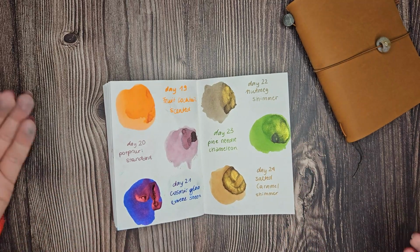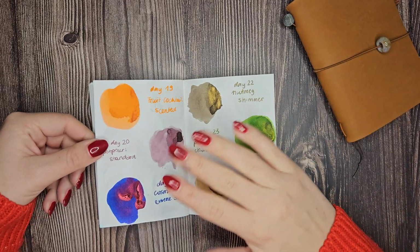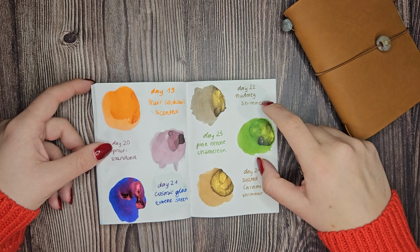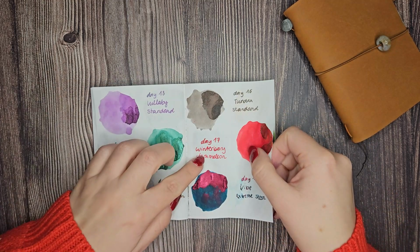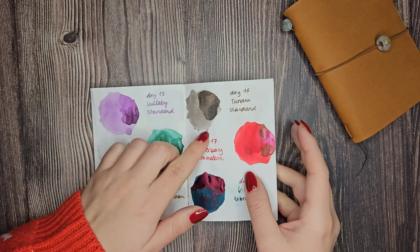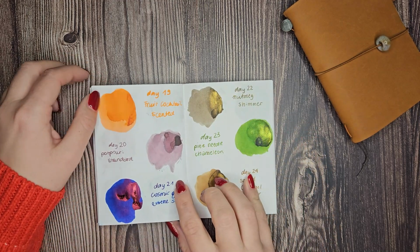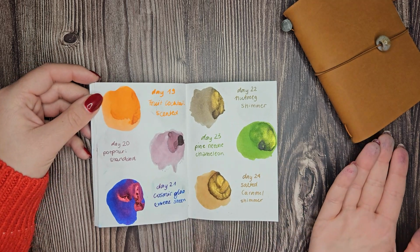So I was so happy when we got to day 22, 23, 24 because I love them all so much. Nutmeg is really nice. It is right between a brown and a gray. Let's actually compare it to Tundra. It is a little more brown toned and a little warmer than Tundra is. And it is super nice. I love the gold shimmer. I love the color. I love the name. I love everything about this ink.